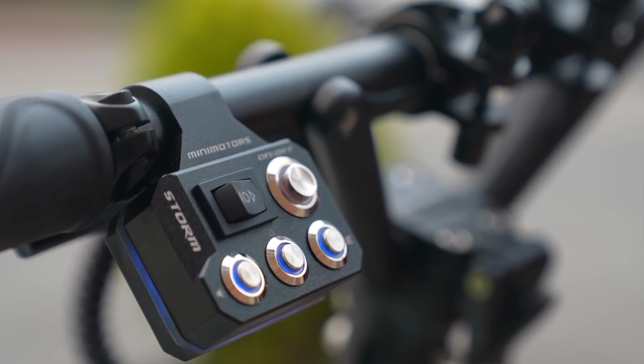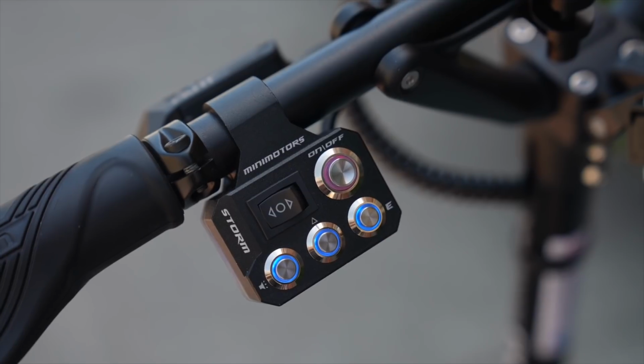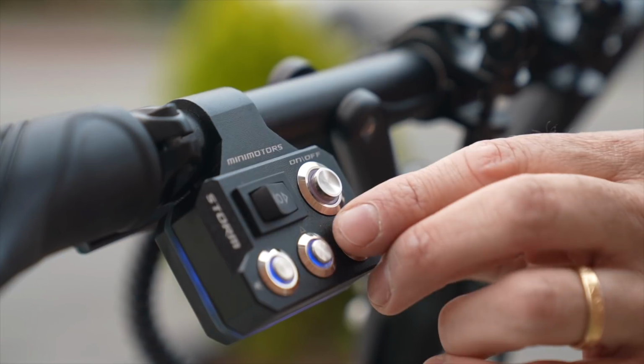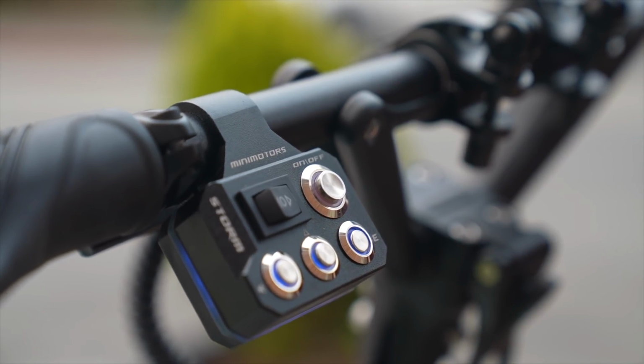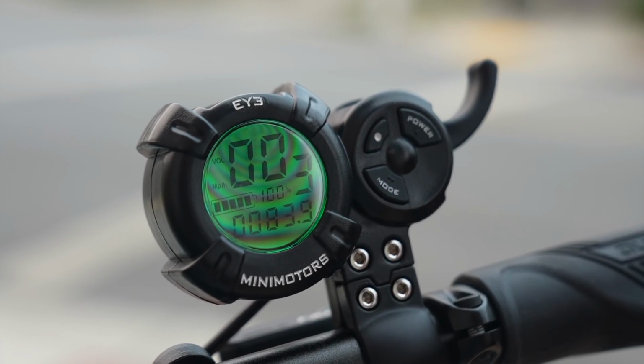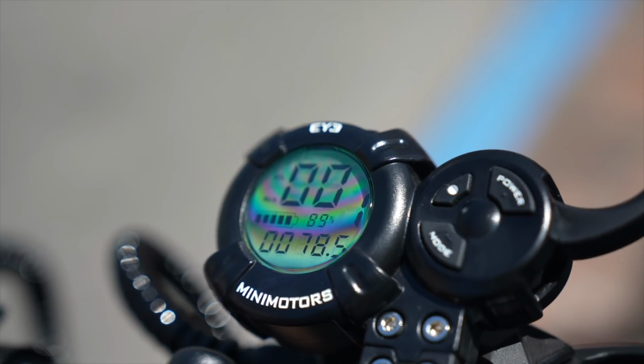The new switches are gorgeous and do 2 things we really like. The Storm has the best turn signal switch ever because you can feel whether the turn signals are on or not without looking. But if you do look down, you'll also be able to see whether you're in eco mode or not. Over at the other side of the handlebars is the classic EY3 throttle, which is starting to look a little dated, but is still refreshingly easy to read in direct sunlight.